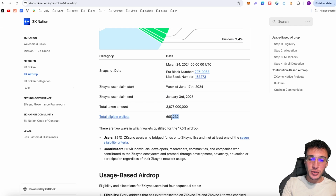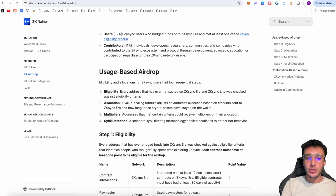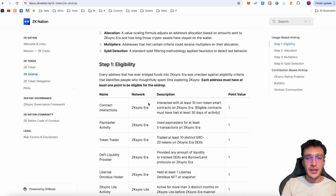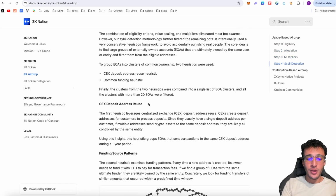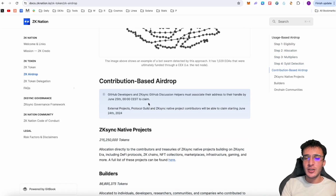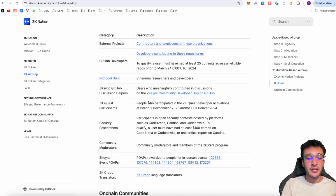You can see that 695,000 people and above made it for the zkSync airdrop. That is roughly 10% of the entire wallets available on the network, or just under, and I hope you were one of the 10% like me. So there are two ways in which wallets were qualified, users and contributors, as we know. They told you the usage-based airdrop with the eligibility, allocation, multipliers, and Sybil detection, and then they break it all down for you. Now, although we're not going to get into this, guys, this is all here for you to read. Although I wish I got more tokens from this airdrop, it is what it is, and I still got a good chunk. 2,369 I am very happy with, and I think that is very cool.